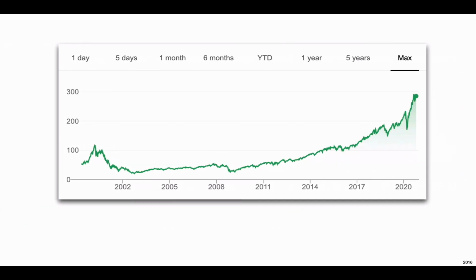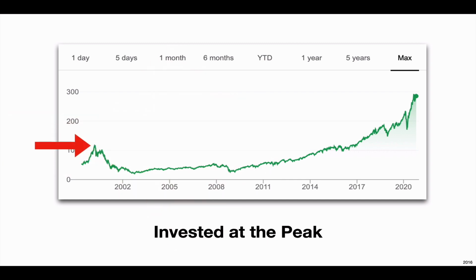And one last hypothetical. So let's say you were unlucky enough to invest at the peak of the dot-com boom. In this scenario, you'd have had to wait to 2016 before you broke even. So 16 long, painful years before this fund began making money. And this is why, depending who you talk to, this could have been a terrible investment. And many people have lost a lot of money with this fund.